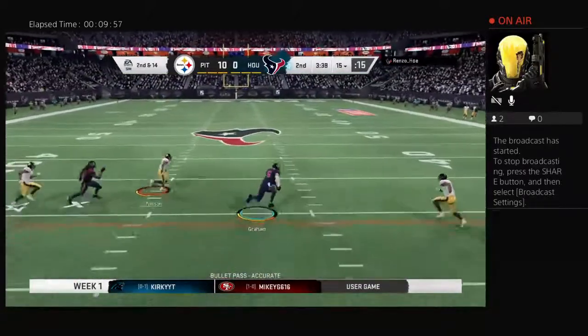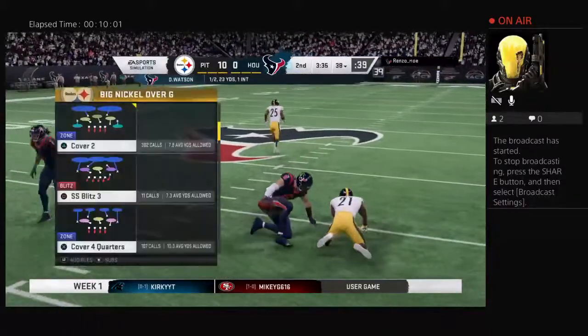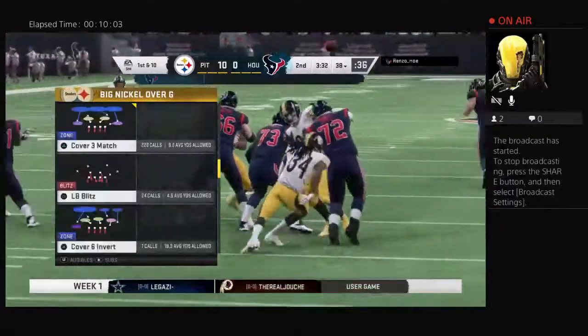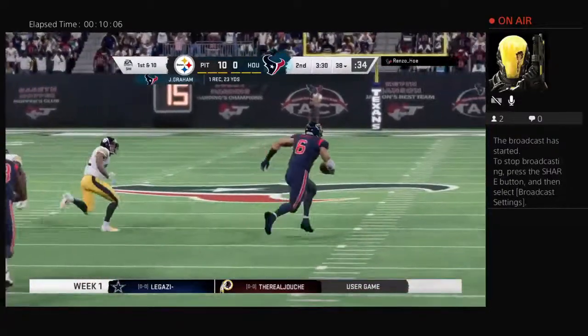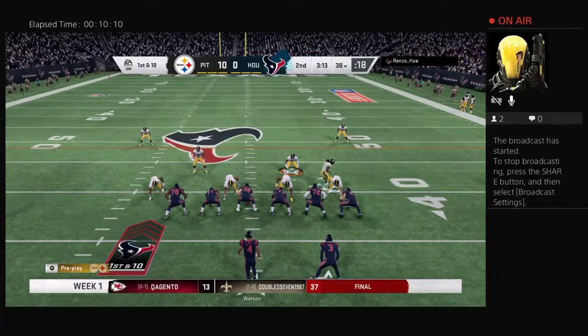Now Watson. And he finds his tight end, Graham. And way up past the 35 before he's taken down. Good work after the catch. Going to net him 23 and a first. So here's a 1st and 10 at the 38.